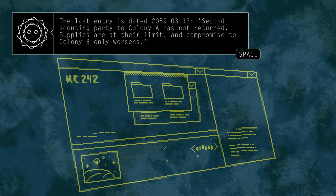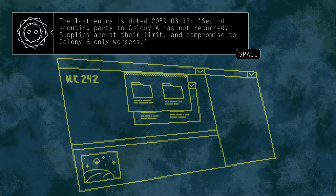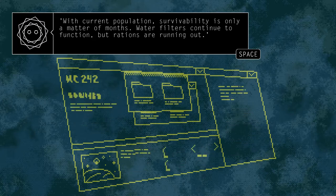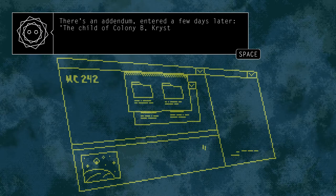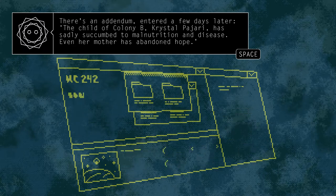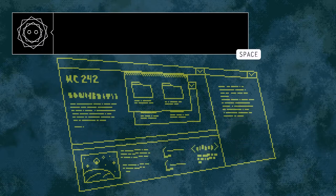Last entry. A second scouting party to Colony A has not returned. Supplies are at their limit, and compromise to Colony B only worsens. With current population, survivability is only a matter of months. Water filters continue to function, but rations are running out. There's an addendum entered a few days later. The child of Colony B, Crystal Pajari, has sadly succumbed to malnutrition and disease. Even her mother has abandoned hope. Jesus.